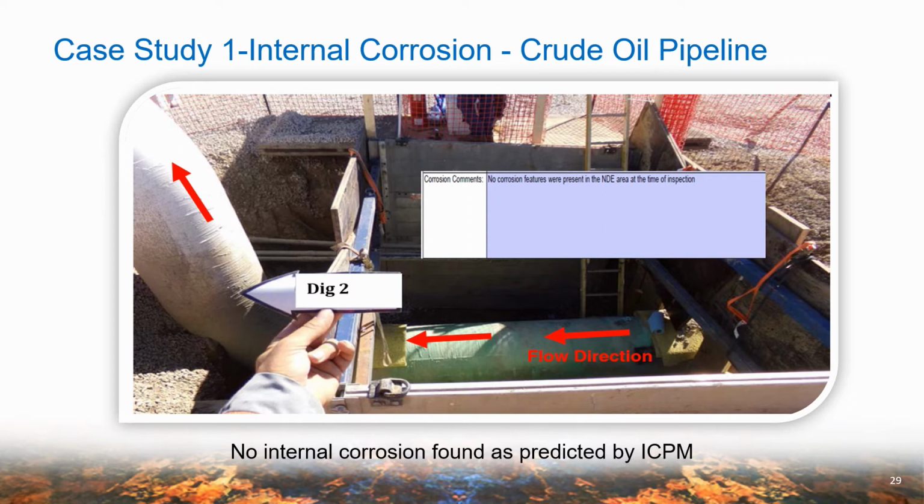You can see all the methodologies in NACE SP0208 were employed. Internal corrosion predictive modeling was used to predict water and solid accumulation and concurrent internal corrosion rates for the entire pipeline. To go one more step, we don't stop there. Then you want to confirm by digging up the pipe: do I actually have a problem? During the detailed examination, the pipeline was exposed and NDE was conducted and there was no internal corrosion found. So the prediction in stage 2 was confirmed in stage 3 when the pipe was actually exposed. What this tells you is that if the methodologies are done properly and you follow industry best practice, you're going to have a high likelihood of success.